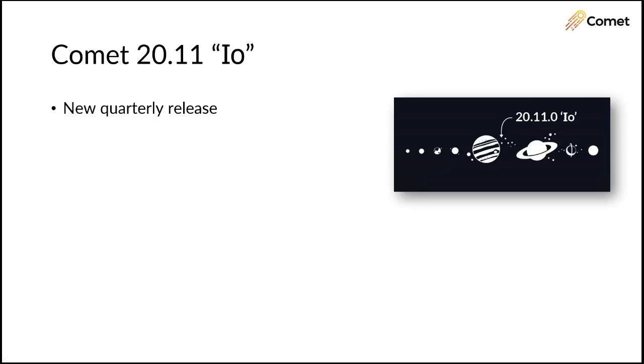The last thing I want to cover today is our upcoming software release, Comet 20.11 Io. You know the drill. We do this every 3 months. We take a snapshot of our weekly Voyager release branch and roll it up into something that's long-term supported. It's been about 3 months since we released our last quarterly release, 20.8 Jupiter. Time really flies. We're just putting the finishing touches on 20.11 Io, and it will be released later this week, perhaps early next week.